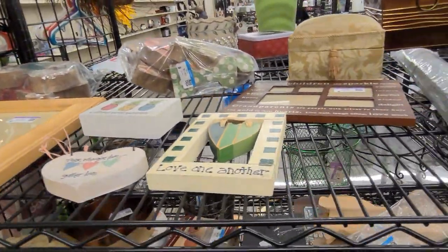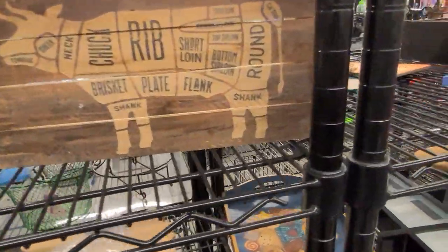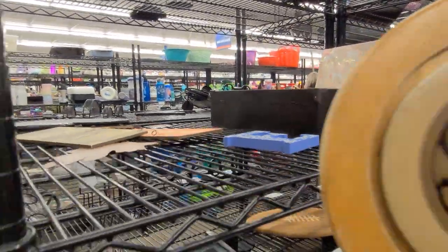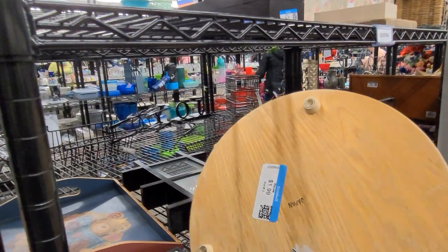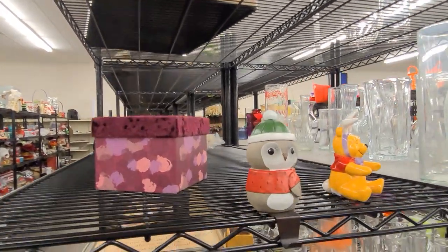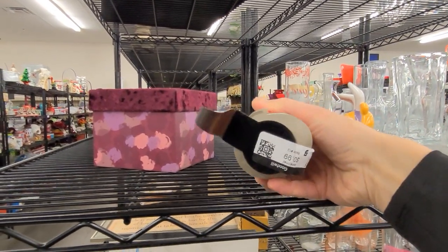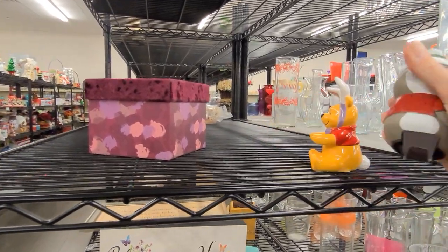Lots of frames and plaques. This is an interesting trivet. It does need a good condition to that wood. Made in Japan, $2. Let's get it. Look at this cute little Winnie the Pooh Easter salt shaker for $2 and this little owl stocking holder. I'm going to grab both of these.